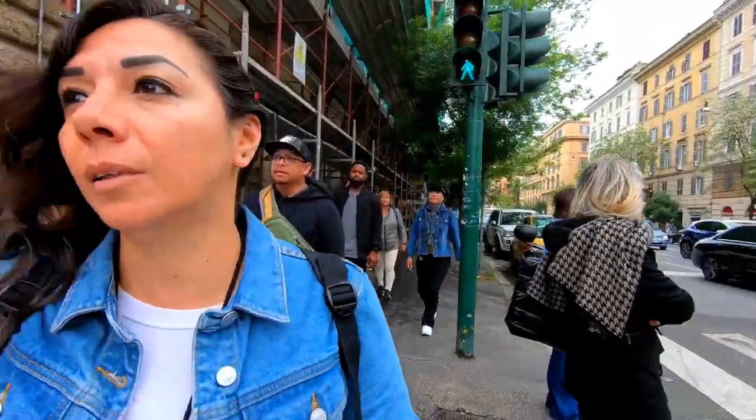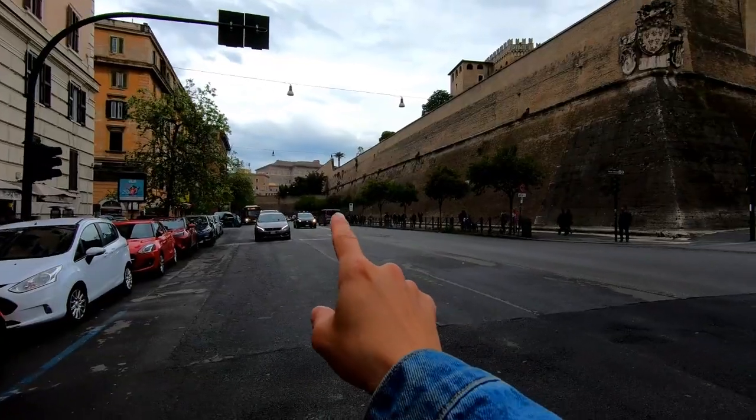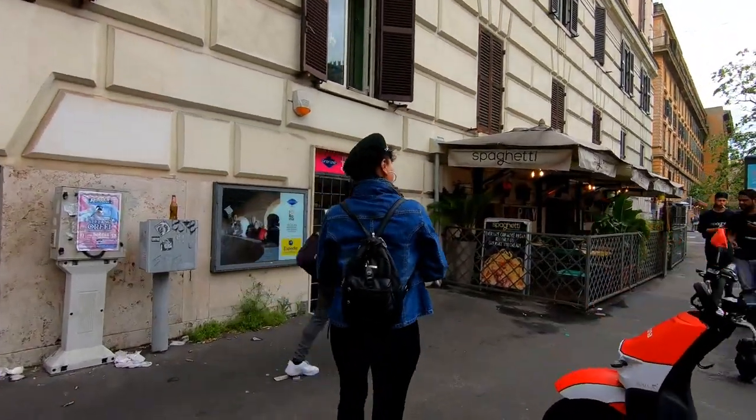Ready? We're crossing. So we had no tours booked for today, but we are doing our own DIY food tour. We're gonna do it in Trevi, but today is their Labor Day holiday and a lot of the restaurants that we chose are closed. So we're just sticking around by the Vatican and doing some restaurants around here. It's Vatican City right there. The smallest country in the world, I think, something like that.